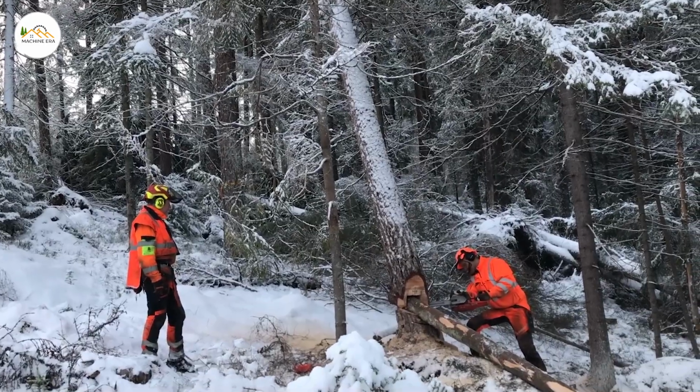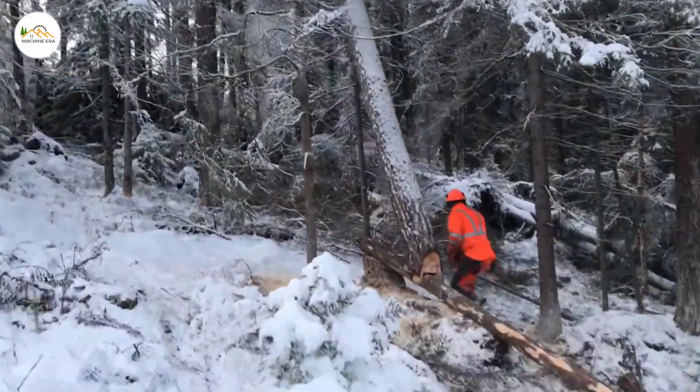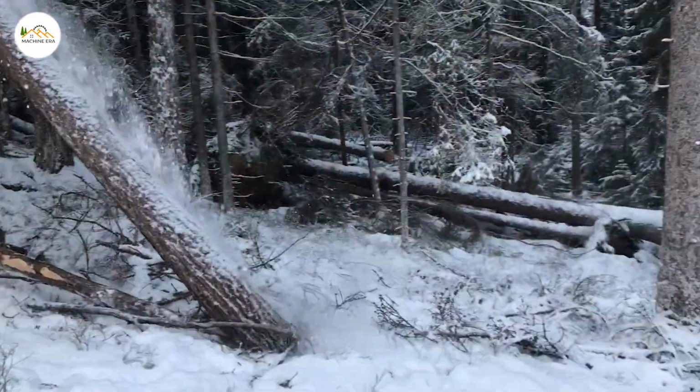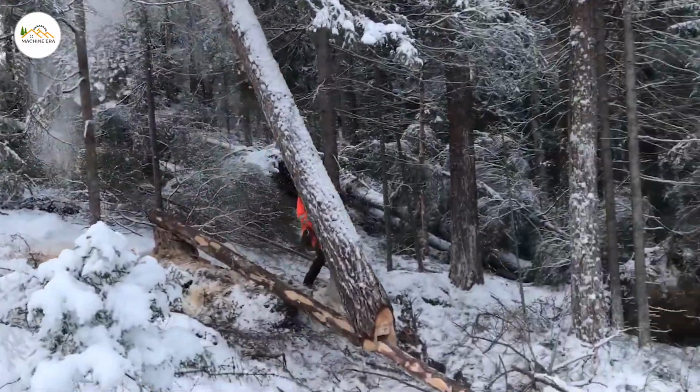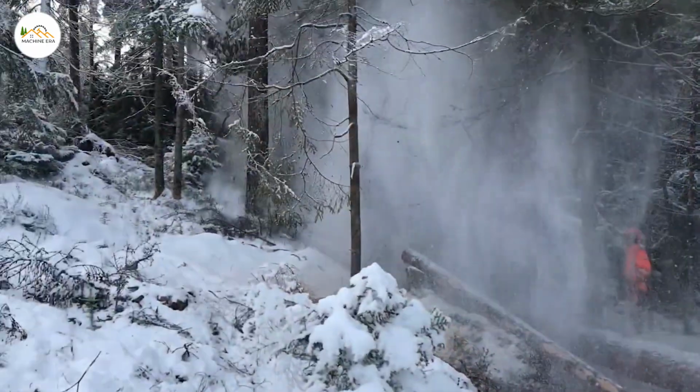Snow's falling fast, and the clock's ticking faster. The cutting's done, but now it's all about speed. Every minute counts to haul the timber out before the storm locks them in. No room for hesitation, just grit, machines, and raw will.